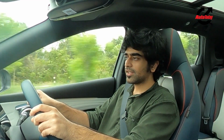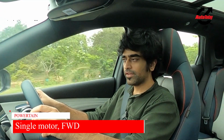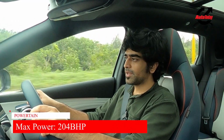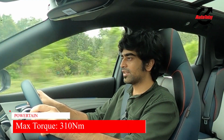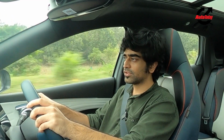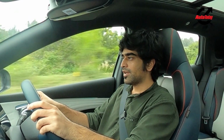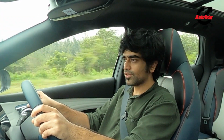The Atto 3 comes with a single motor setup which powers the front wheels only. Power and torque figures, as you can see on your screen right now, are quite ample. 0 to 100 comes up in 7.3 seconds, which is fairly quick, as one would expect from an electric car. So if you're in sport mode like I am right now, and if you floor the throttle, the car moves forward pretty quickly.